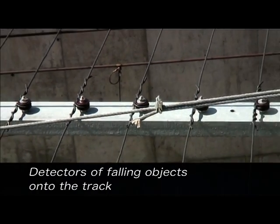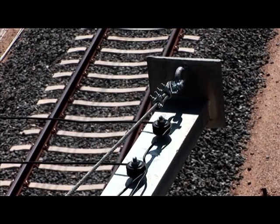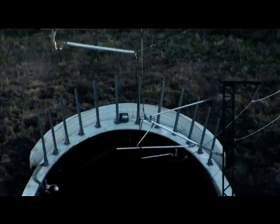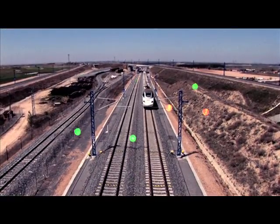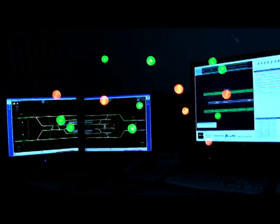Detectors of falling objects onto the track. 39 installations for detection of falling objects onto the track in overpasses and tunnel entrances have been made. They assure that any object interfering the train's route is immediately detected and communicated to the control center.